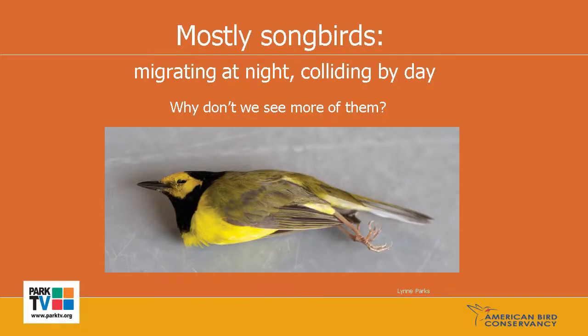The majority of birds that are killed by windows are migratory songbirds, so warblers, thrushes, sparrows. It's not so important for you. It's very important for architects, because most of the time when you talk about birds to architects, they think pigeons, starlings, house sparrows. They contact me to find out how to keep gulls from sitting on the roof of the building.